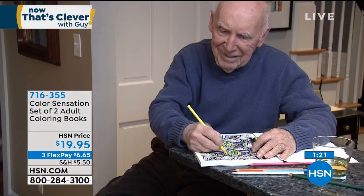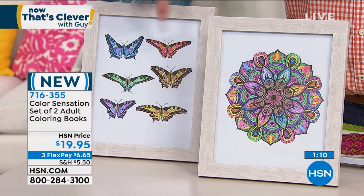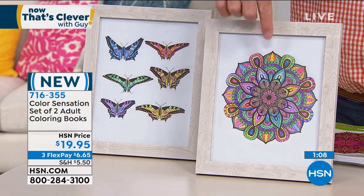We've filled in a couple here, and you can see how pretty they are when you frame them. You know, big frames, little frames. We did two right here, and I'll pull them apart so you can see them both. Here's the one with the butterfly page. But take a look at the work that went into this, and they are beautiful.